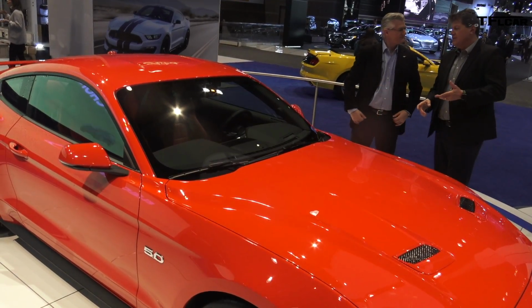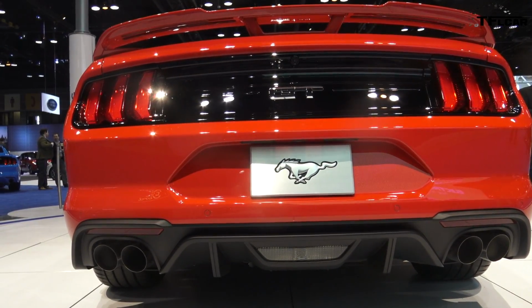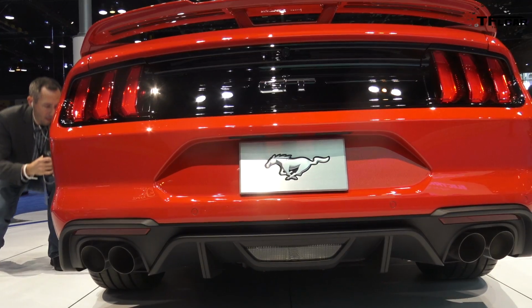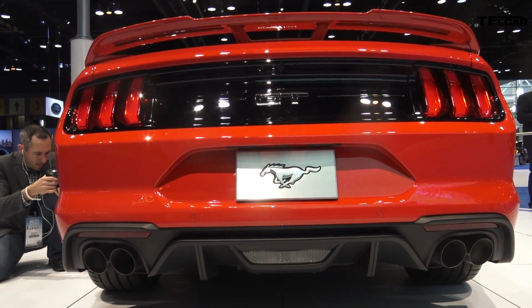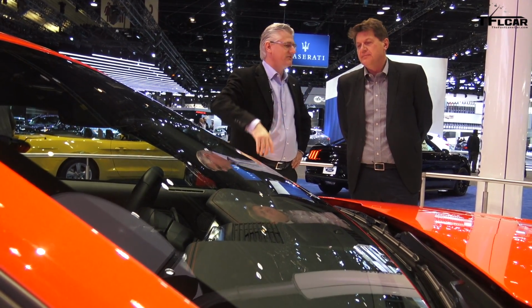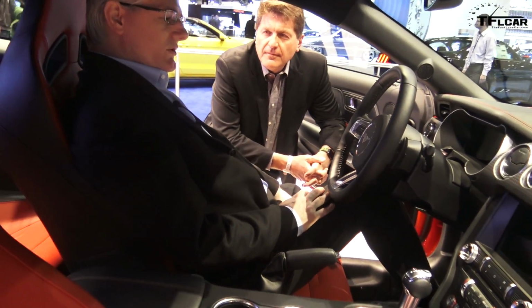So I have to ask this: on the 8 you're not augmenting the sound, right? But on the 4 you are, inside? Still using cancellation on the 4 to take out tones. The 8 is basically the way the sound's set up for it. We have a lot more presence from the exhaust system inside, and we still have the sound tubes that we use on the V8s.